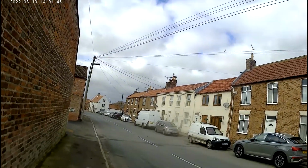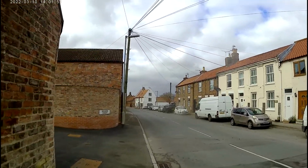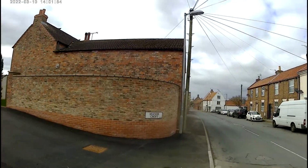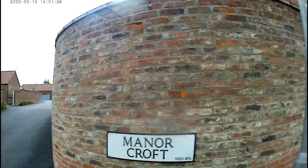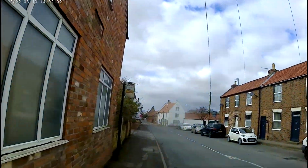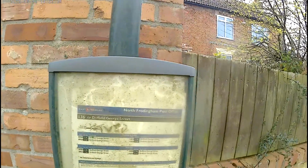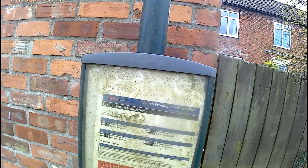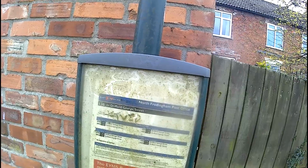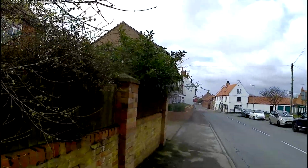Many of them actually backing on at one point to agricultural land of various sorts, and we just pass this area here called Manor Croft, which is just to belie the fact that I mentioned there's not much in the way of new properties. It appears to be newly built, probably on the land where here we have a bus stop. Just to prove, there are 4 buses a day in a direction running to Driffield. Where they go in the other direction I'd have to have a look, but you can get to Driffield from here.